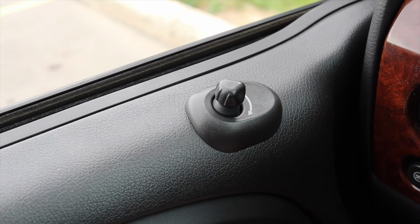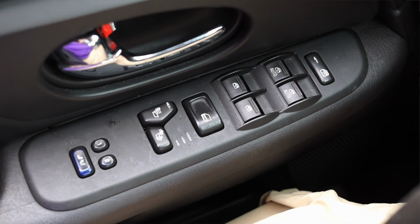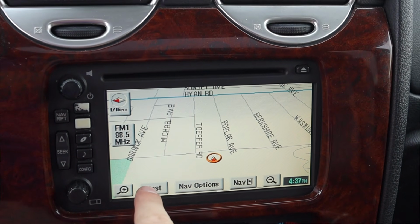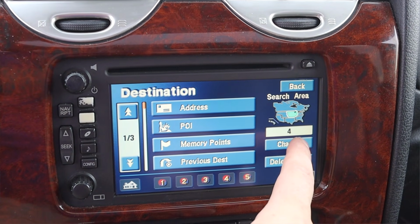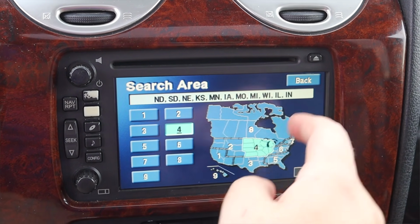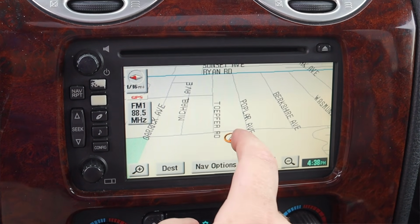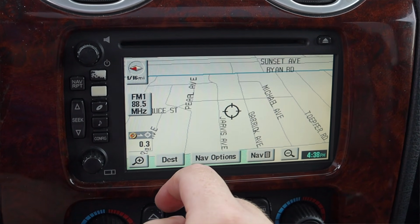And moving on to the door, we have our power mirror adjustments, power windows, power locks, heated seats, and memory seats found on the driver's door. Moving into the center, we get 2 climate control vents, and we get our touchscreen radio. This originally was a $1,600 option for the navigation radio. It is very outdated. It is not modern in feeling, look, or usage. It is very old and hard to use today, and it operates off of a CD. So if you want to listen to a CD and navigate somewhere, you can't. You gotta choose one or the other.